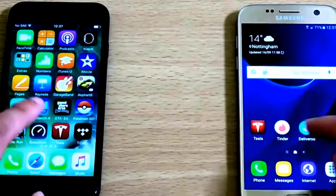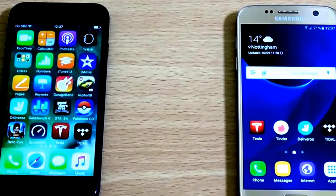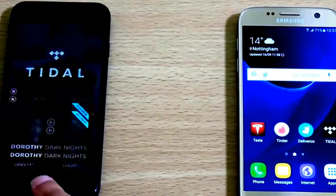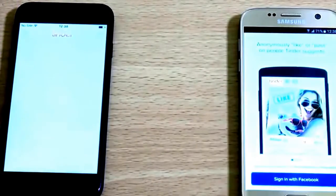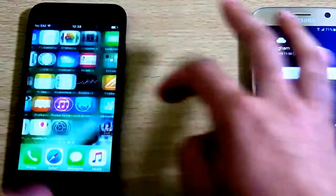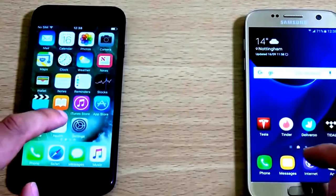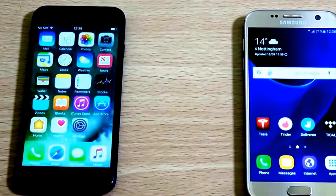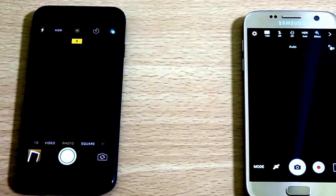So let's see. So far it looks like the S7 is a little bit ahead here maybe. That was quite similar. Let's have a look. We got Tinder, S7 again. So let's see. What do we have? We have this. Go. So the S7 is doing quite well here, much better than I actually anticipated. I think that was the iPhone for the camera.